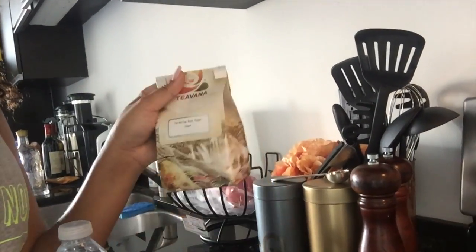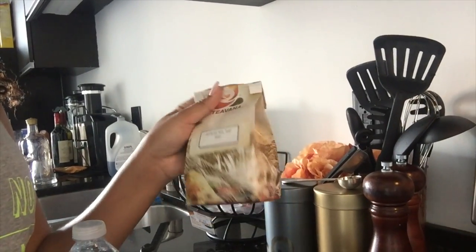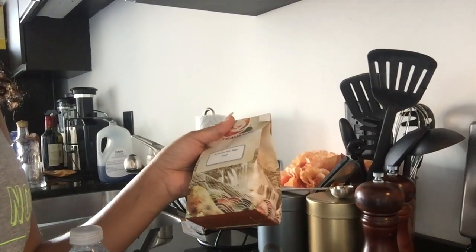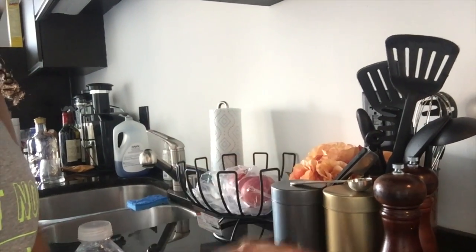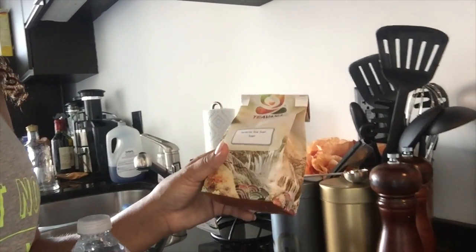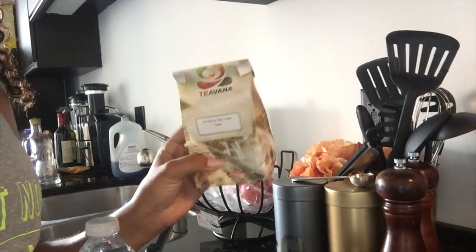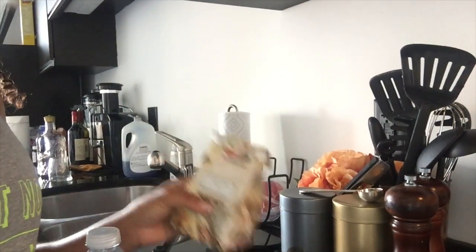So I got this, obviously this is not really tea. This is the rock sugar that they have. Usually when I run out of this, I don't get more because I just never buy it again. But I always buy it if I'm in there buying tea. This is a sweetener that they use. Supposedly it's not as bad as refined sugar, but it still sweetens your tea. So I like using this, but if I don't have this, I just use honey.